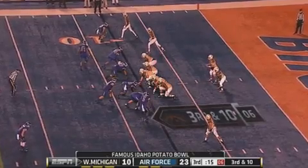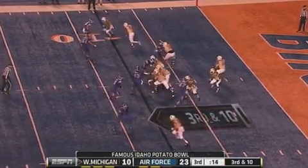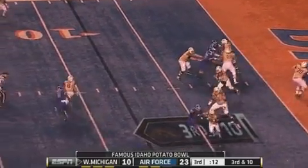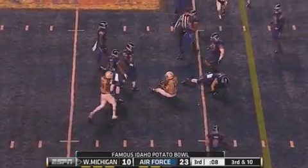We get a call for a personal foul for hitting the sliding ball carrier, but this is a weak call and there is no foul. The contact is very slight and the tackler has committed himself already. We should have let this one go.